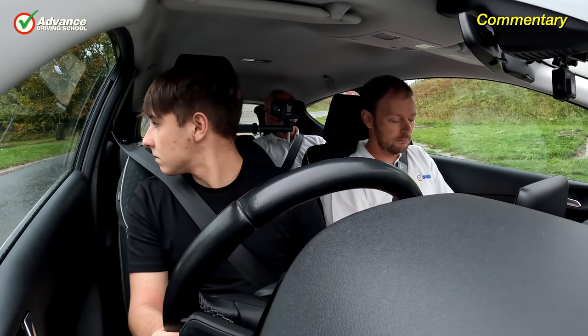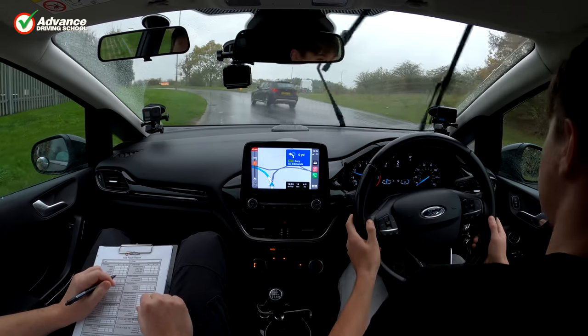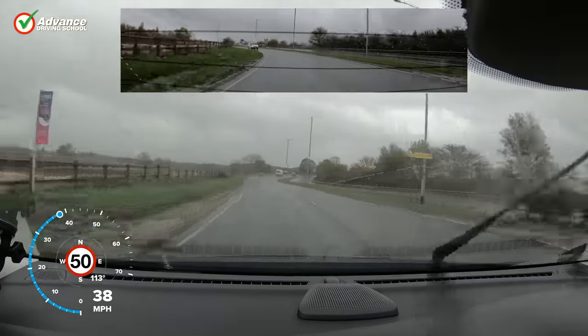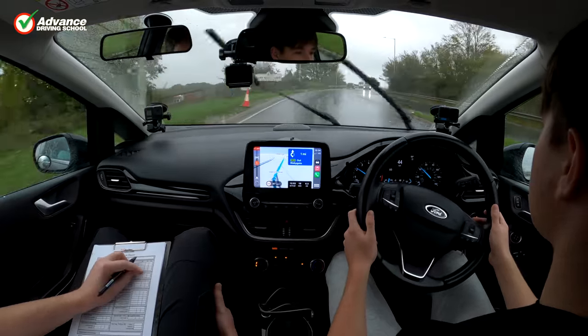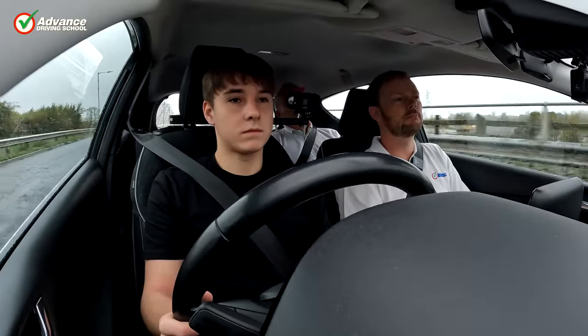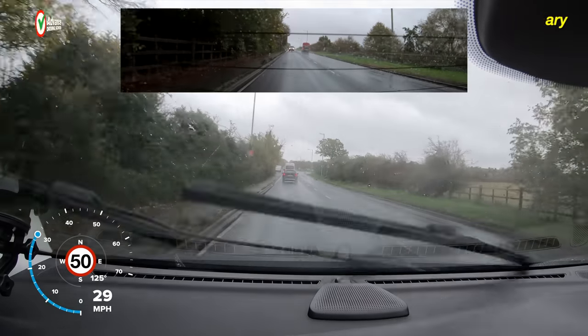In poor weather, we should approach junctions more carefully to prevent any loss of control. Brake earlier, especially when driving downhill. Josh does well to spot the 30 limit sign and adjust his speed smoothly.